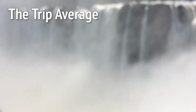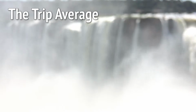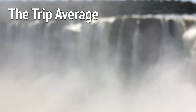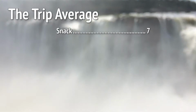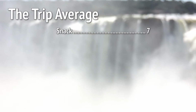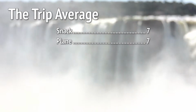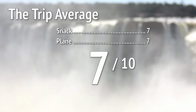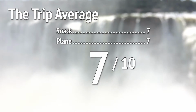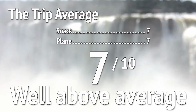So how'd we go? The snack had 3 selections. That's pretty outstanding for a short sector like this. It was just water, but the snack, 3 selections. Good work, 7 out of 10. And the plane, it's reasonably new with comfortable enough seats for a 2-hour sector. That's a solid 7. That's an average of 7. That's outstanding. Solid effort, Aerolineas Argentinas. Well above average.